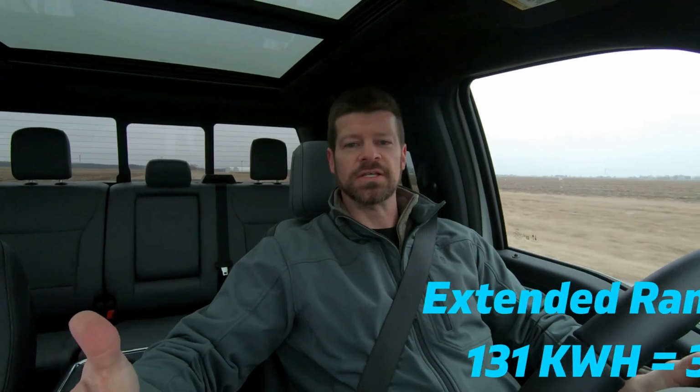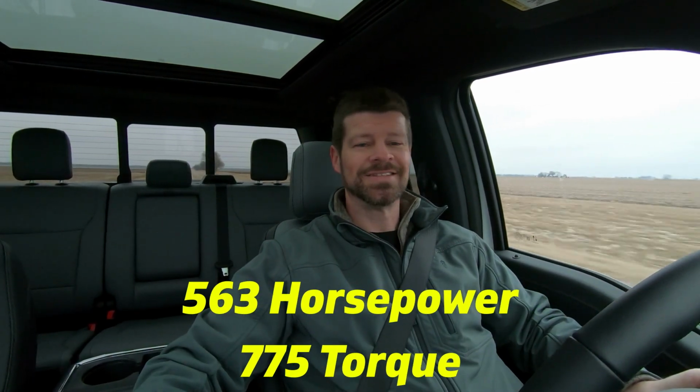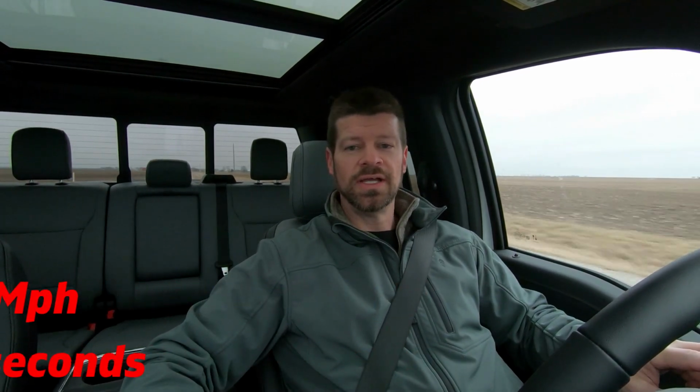So this Lariat is equipped with the extended range battery. So that means you have 563 horsepower and 775 foot-pounds of torque. And that will accelerate you from 0 to 60 in less than 4 seconds. The best thing about all that power is that it accelerates quietly and smoothly. The electric drivetrain is so incredibly responsive, and effortless acceleration is just something you have to get out and experience for yourself.